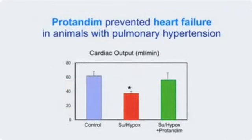This is a measure of how well the heart pumps. It's cardiac output. It's blood, milliliters per minute of blood that heart pumps. And so if someone goes into heart failure, it means the pump isn't working. So a normal, healthy rat heart can pump 60 milliliters, a couple of ounces of blood, every minute. The ones with pulmonary hypertension, that was reduced by about 40%. And in the Protandim-treated animals, you can see it's restored almost to the normal pulmonary cardiac output.